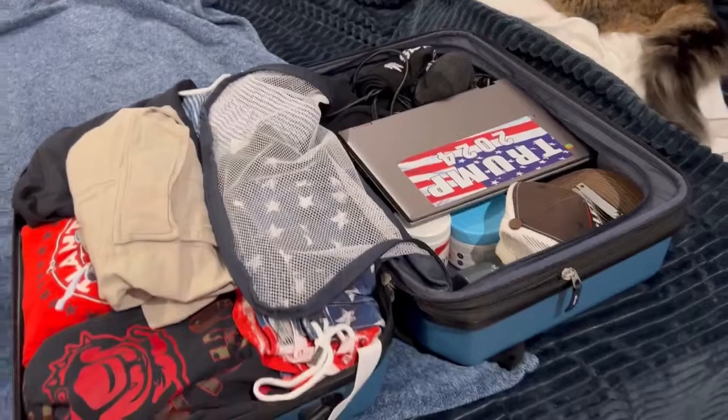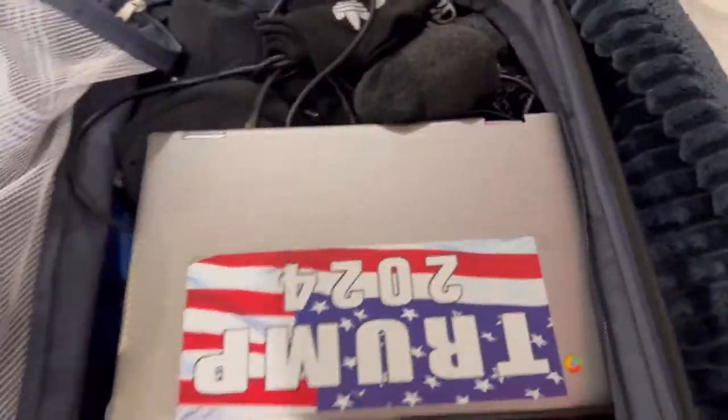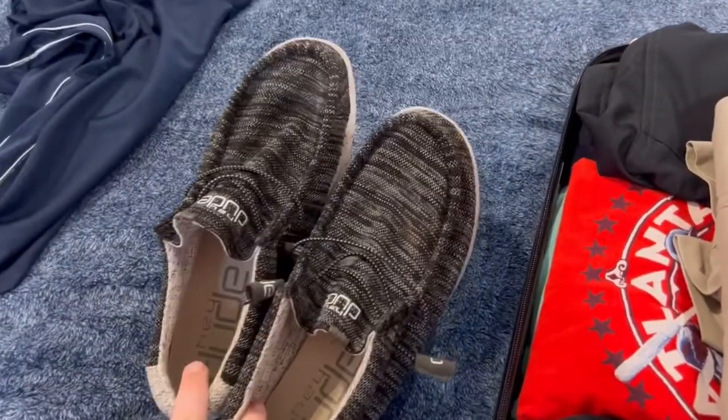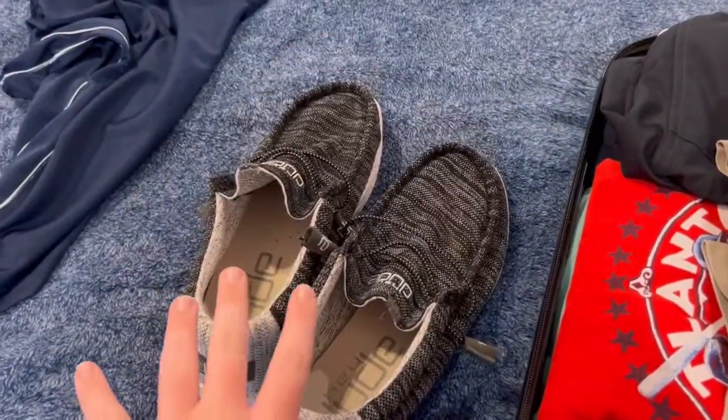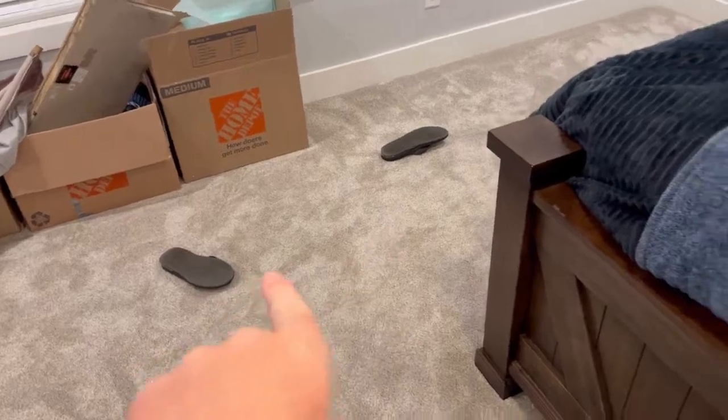All right, so this is what I have so far. It's pretty much all the way packed. I'll just have to add some stuff in the morning. I am keeping my Hey Dudes and my Nike tennis shoes. They'll just sit in the floorboard of the car. I'm wearing my flip-flops for the ride there.